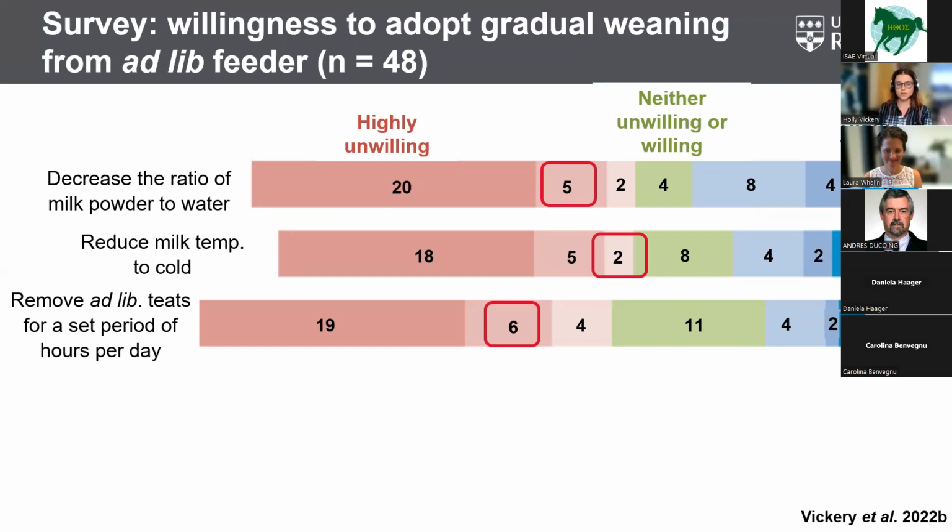We said decrease the ratio of milk powder to water, so essentially dilution, reduce the milk temperature to cold, which is sometimes proposed in industry as a way to get them to drink less milk, or remove the ad libitum teats for a set period of hours per day. And what we really saw, in the circled medians there, is they were really quite unwilling to use any of these strategies.